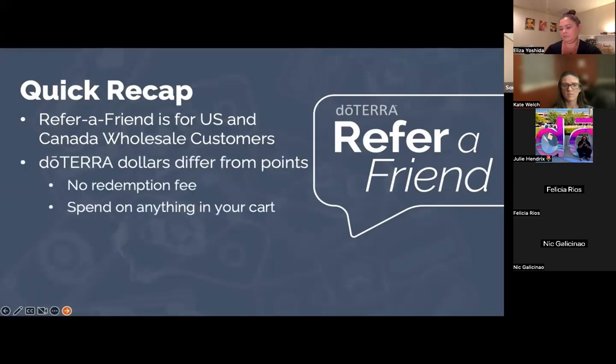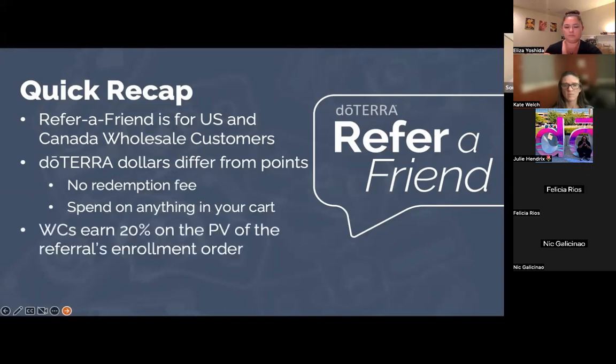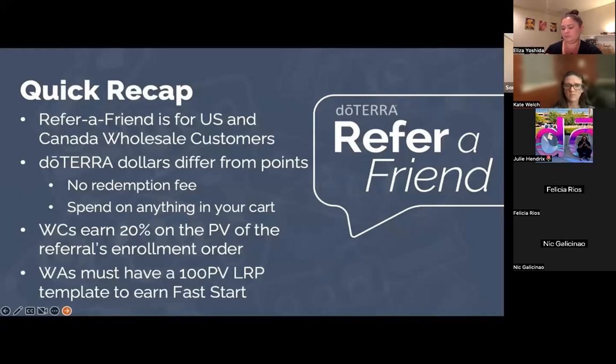For doTERRA dollars, keep in mind that they do differ from points. There is no redemption fee, but you can really spend it on anything in your cart. Taxes, fees, zero PV items, diffusers, so lots of flexibility on how those are used. The wholesale customer will earn 20% on the PV of their referral's enrollment order only, right? So they're just going to earn off of that initial order. All future orders in that first 60 days will just get paid out to the wellness advocates that are the upline enrollers.